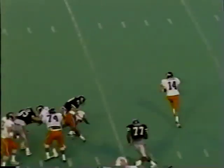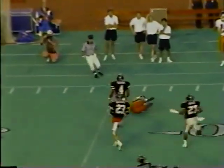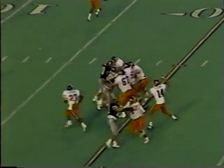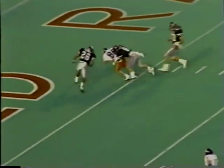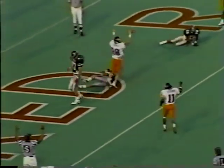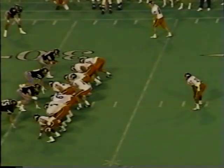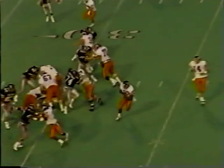Let's skip a play. Payne to pass. Look at this. He's flushed out right there. Matt Wingo trying to get him, but it is complete to Terry Lynch. And Brown makes the tackle after a gain of 18. On the very next play, touchdown. Cal State Fullerton gets on the board as Lynch takes it in from the 17-yard line. 20-7. Tech can't move on their next possession, so Cal State Fullerton has the ball.